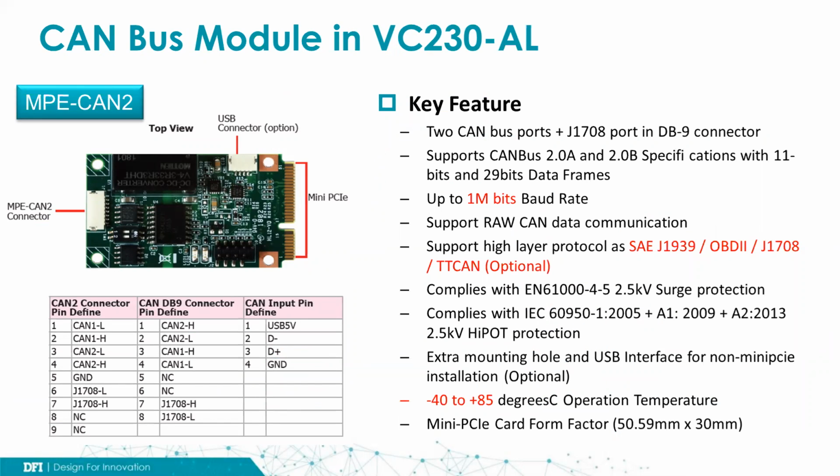This is our CAN bus module. It is a standard mini PCIe card form factor. It's based on USB signals and offers dual port CAN bus and also 1 additional J1708 port. The baud rate is about 1 megabit and the whole module supports -40 to 85.